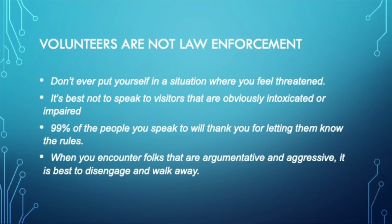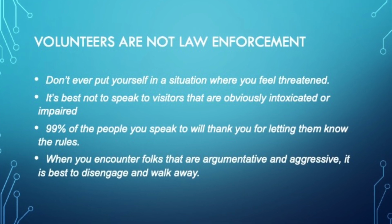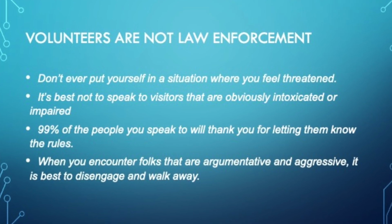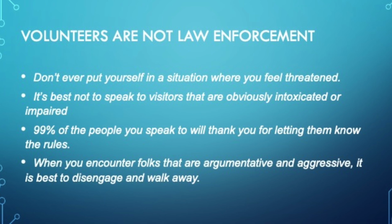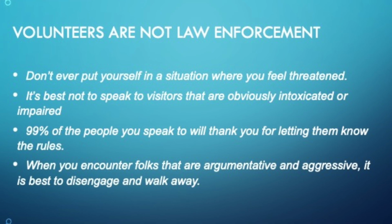Please always remember that volunteers are not law enforcement. Don't ever put yourself in a situation where you feel threatened. It's always a good idea that if you see somebody carrying a can of beer and they're obviously intoxicated or impaired, it's best not to approach somebody like that because there probably is going to be a problem. 99% of the people you speak to will thank you for letting them know what the rules are. But when you encounter the folks that are argumentative or aggressive, it is best to just disengage, put your hands up, palms away, and walk away.